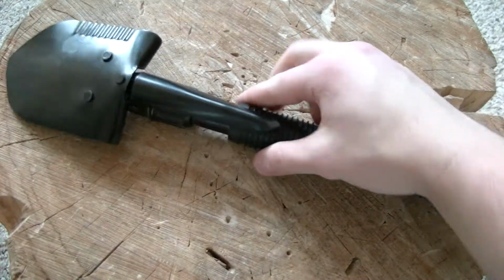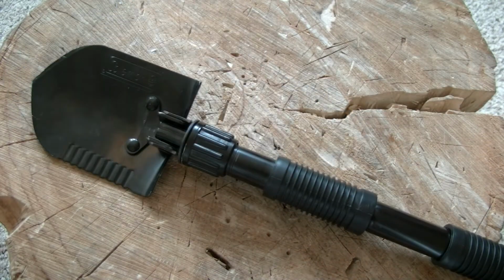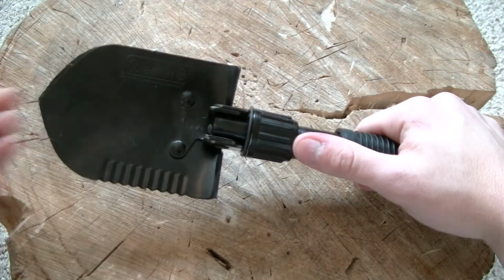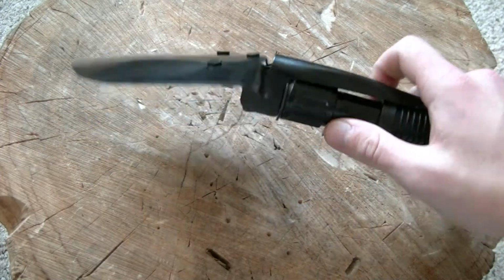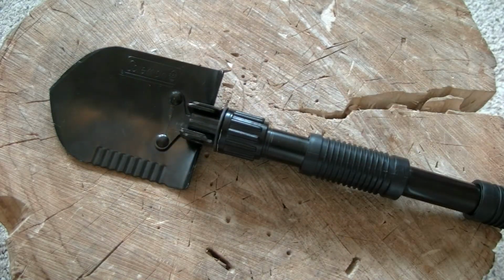And I said I was going to throw this in my car. I didn't really have a specific purpose in mind. I'm not really a survivalist, but I do understand if you're going to be out doing survival stuff, being able to dig a hole for a lean-to, dig a hole to bury something that you need to bury, anything like that, a shovel is just an all-around good thing to have with you.